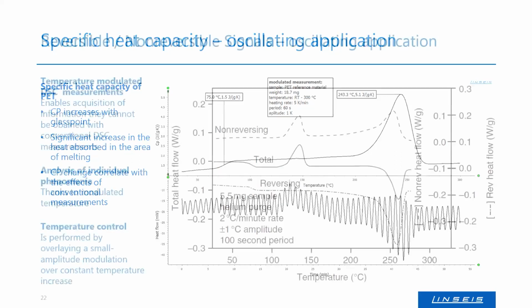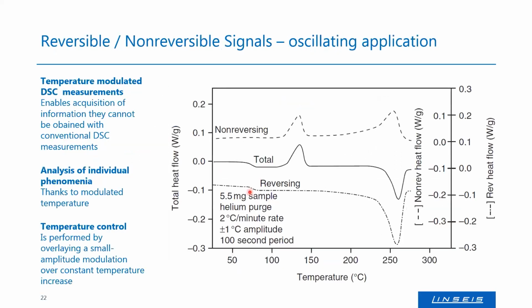Why is this? Because we can receive some additional information regarding this, because it's possible to split a DSC signal into the non-reversing heat flow, the total heat flow, so that's more or less our standard DSC signal, and the reversing heat flow. So this is something you can see here. So we have two transitions here, the non-reversing heat flow with an exothermic character. We have the total heat flow for the PET, again, with the glass transition, the recrystallization, and the melting. And we have the reversing heat flow just with the glass transition and the melting.